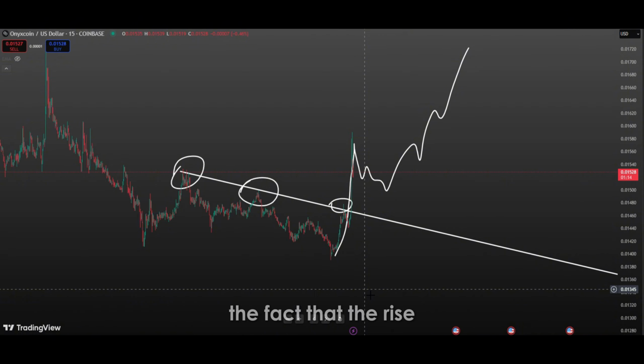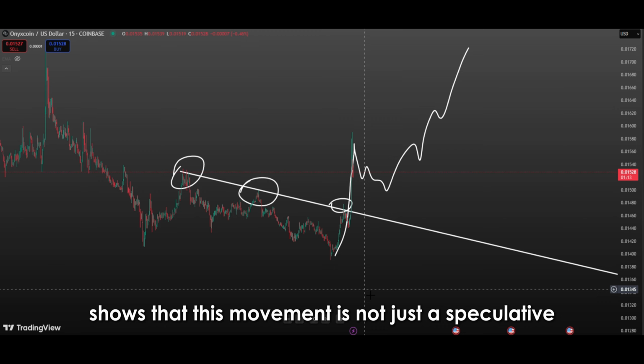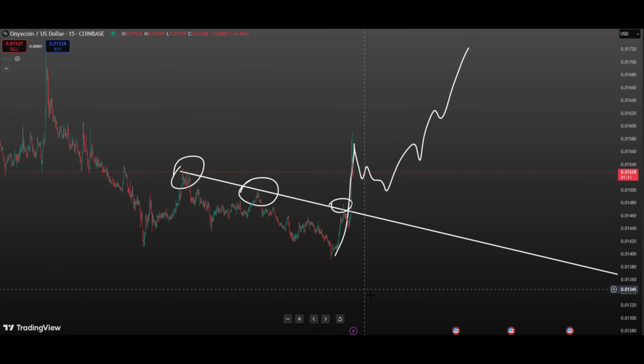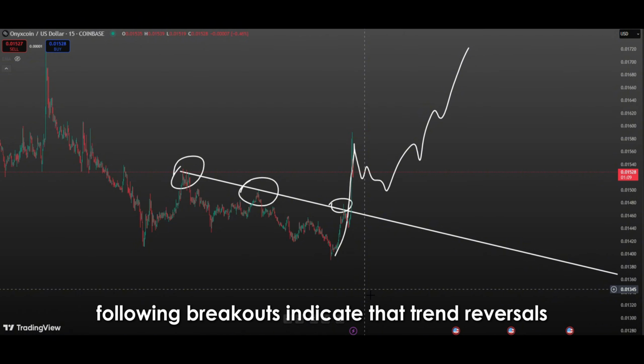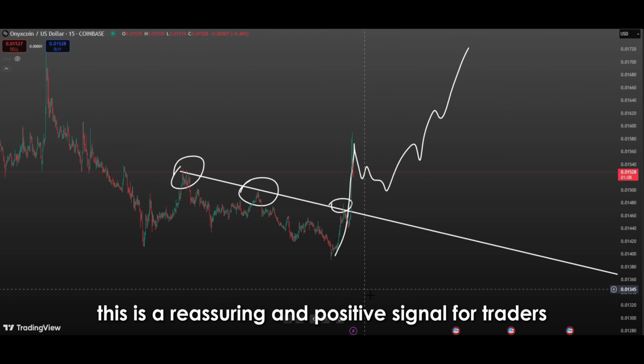In addition, the fact that the rise after this breakout was volume supported shows that this movement is not just a speculative fluctuation and is based on real buying interest. In technical analysis, volume rallies following breakouts indicate that trend reversals are solid and sustainable. This is a reassuring and positive signal for traders.